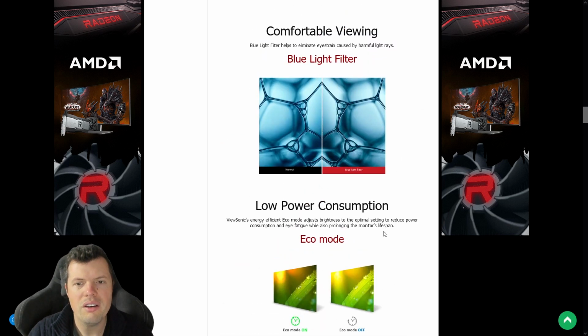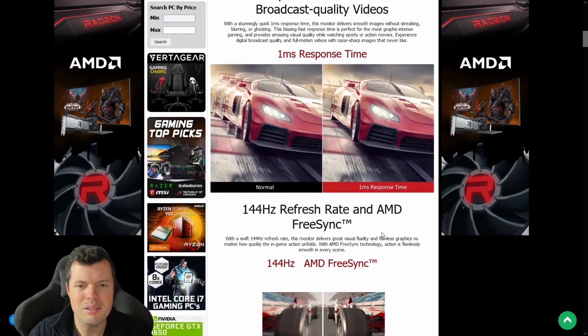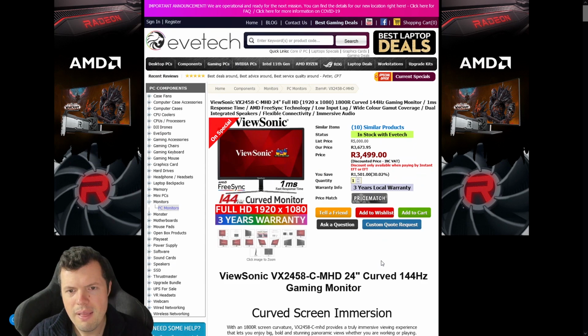So the beauty of VA, right? VA is kind of like budget IPS is the best way to describe it to you. But you get 144 hertz and a proper 1 millisecond response time with that. And I have used this monitor.